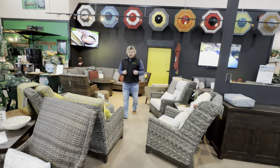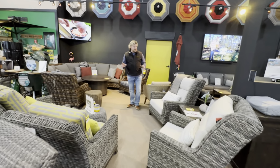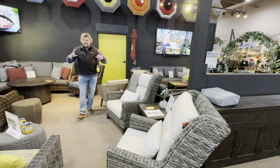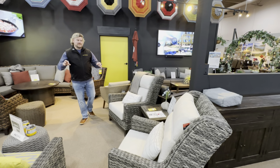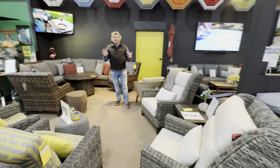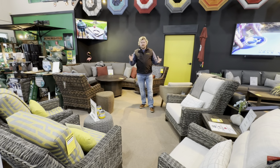Moving over here, we've got a couple of other top selling options. We talked a little bit about St. Martin earlier, and it's in a nice gray color. Well, Boston is another gray, and it's probably the most deluxe collection that we carry here in the store.